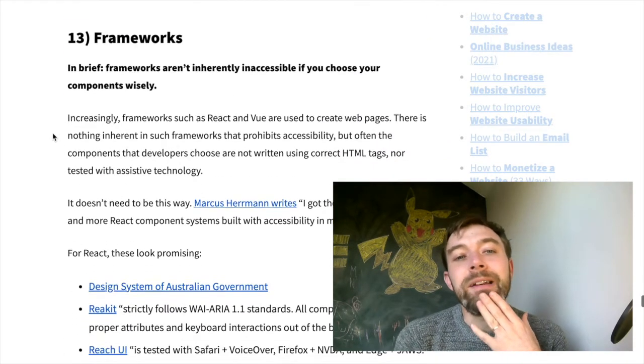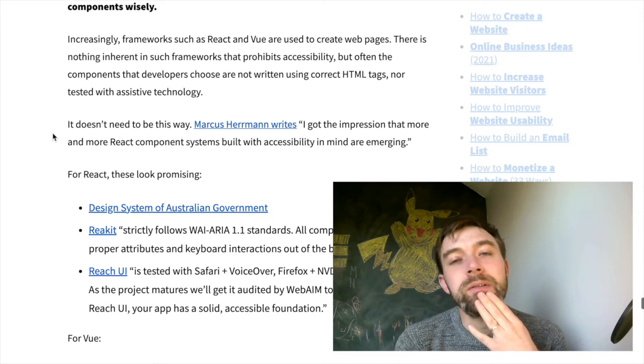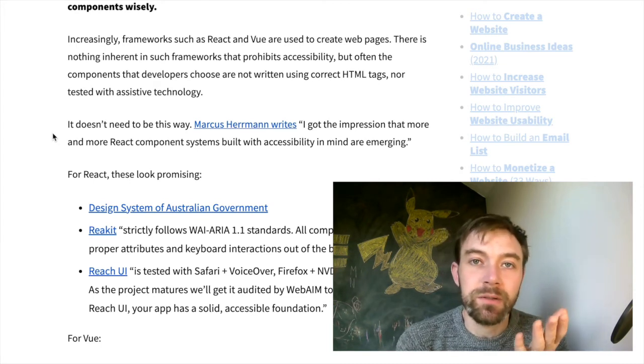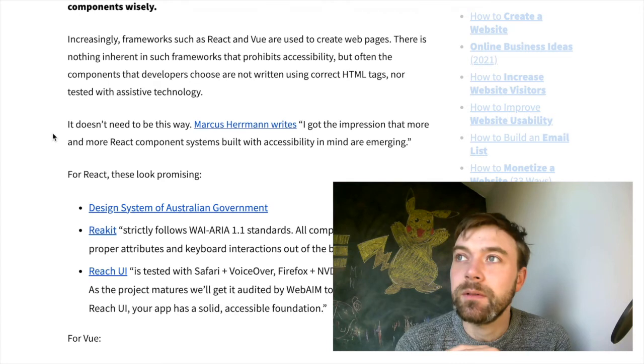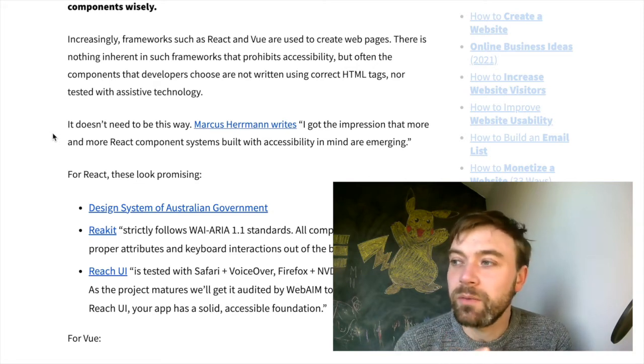Frameworks aren't inherently inaccessible if you choose your components wisely. Frameworks are a problem in that obviously you need JavaScript enabled, but you're basically just building out all your structure and your content, and you've got a lot of free rein to do whatever you like, and to style things exactly as you like, without really having to worry about this. Certainly if you're leaning into component libraries, you're just going to bundle a lot of things in and break all the rules about how to make things work.